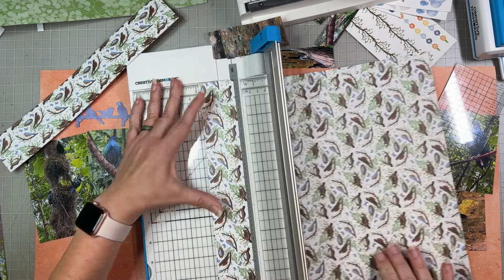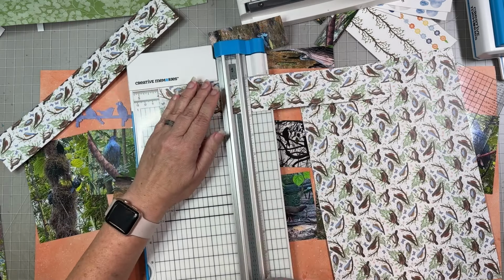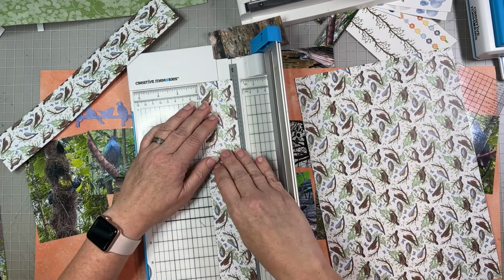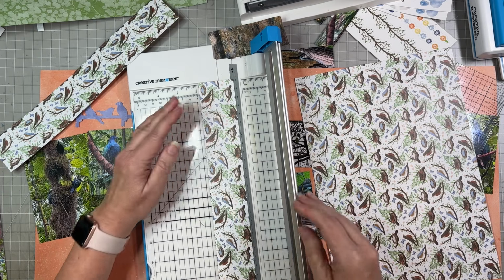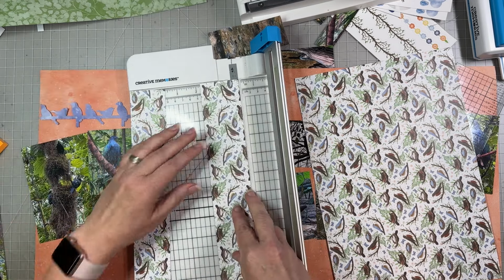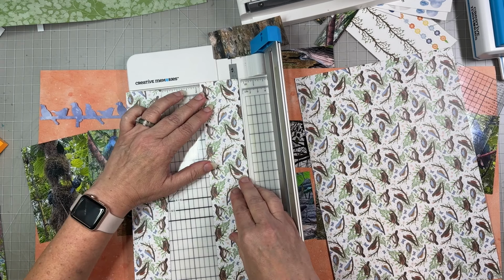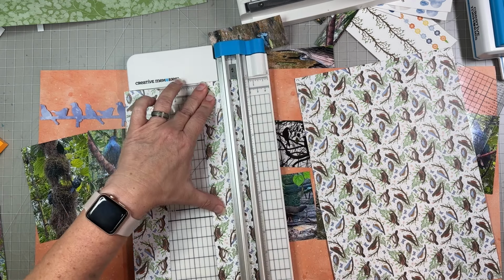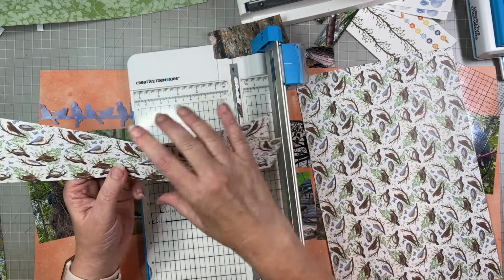This is like 1 7/8 maybe. Oh, it's kind of not even on a measurement. It's a little bit off the center, so I'd have to trim this a little shy of 1 7/8. I went right through the butterfly, so maybe that's right.